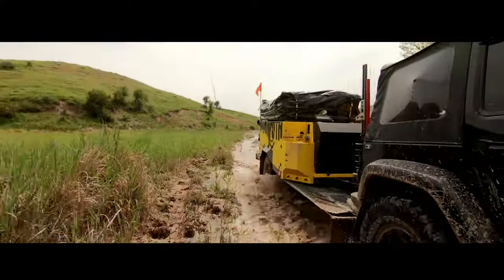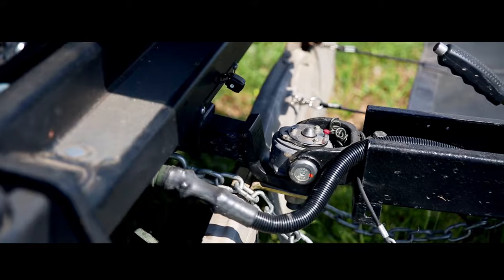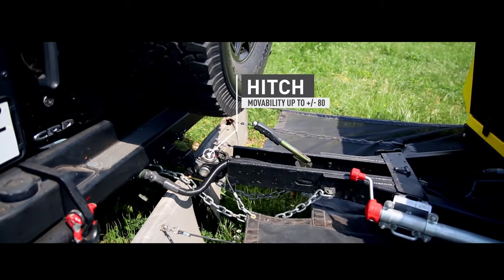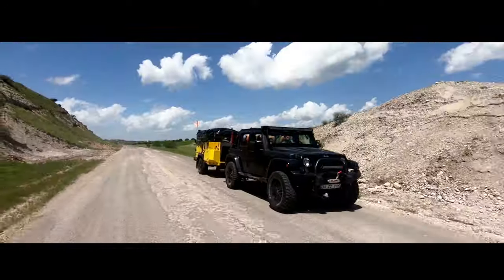The chassis of the SMG Mammoth is designed with the harshest nature conditions in mind. The SMG Mammoth is so strongly attached to the vehicle that it's almost impossible to detach from the vehicle. Independent suspension systems allow a smooth ride with an enormous maneuver capability.